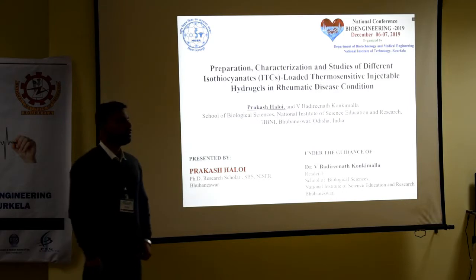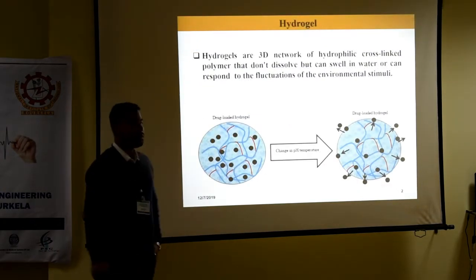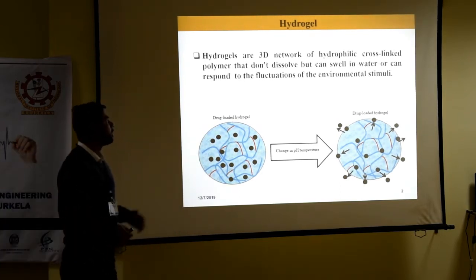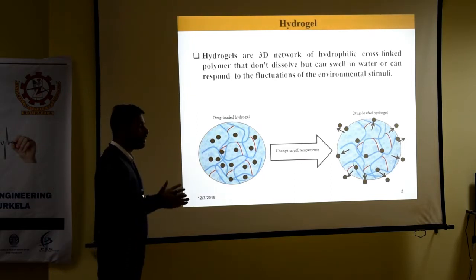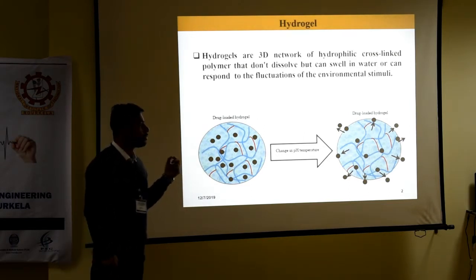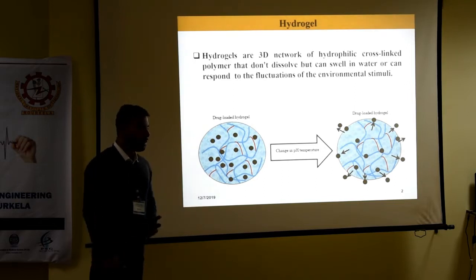To improve this intra-articular injection therapy, hydrogels are proposed. Hydrogels are a 3D network of hydrophilic cross-linked polymer. They don't dissolve, but they swell in response to external stimuli like temperature, pH, and other cross-linkers. So I chose hydrogel in this project because a small amount of thermosensitive injectable hydrogel injected directly into the knee joints can improve the therapeutic efficacy of poorly soluble or hydrophobic drugs.